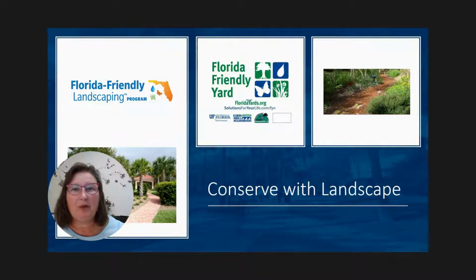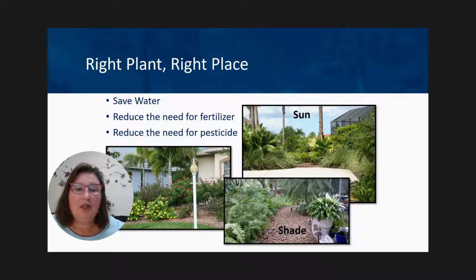Florida Friendly Landscaping Program is a wonderful program that teaches lots of great concepts. They're all about protecting Florida's natural resources, and one of those is water. They give lots of information, including design guides and plant selection guides, teaching you how you can create a Florida friendly landscape, one that's better for our environment and better for you because it's not as much maintenance, it doesn't take as much water and fertilizer and chemical to keep it maintained. So the number one principle from the Florida Friendly Landscaping Program is right plant, right place.